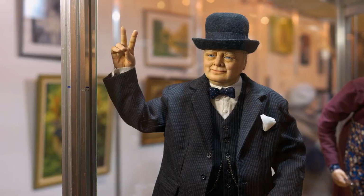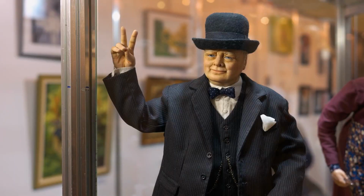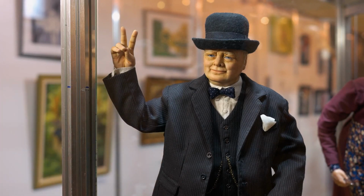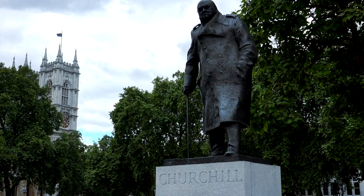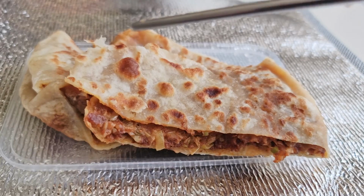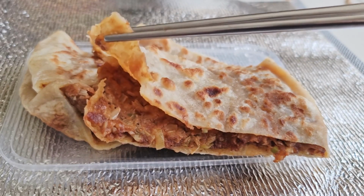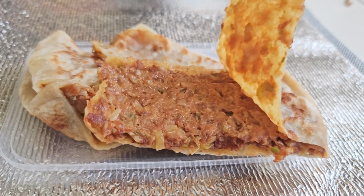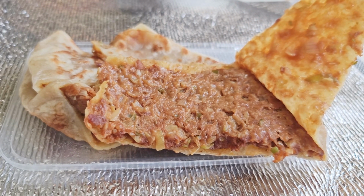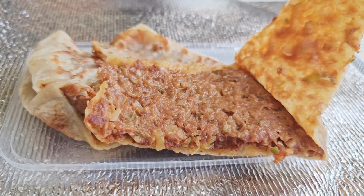Let's fast forward to an imaginary dinner with none other than Winston Churchill. Picture this, you, Churchill, and a table laden with wartime delights. Now, Churchill was not only a leader of nations but also a man of refined taste. So, what was his go-to dish during those challenging times? It's none other than the legendary Woolton pie. Yes, I can almost see your eyebrows raise, but bear with me on this.